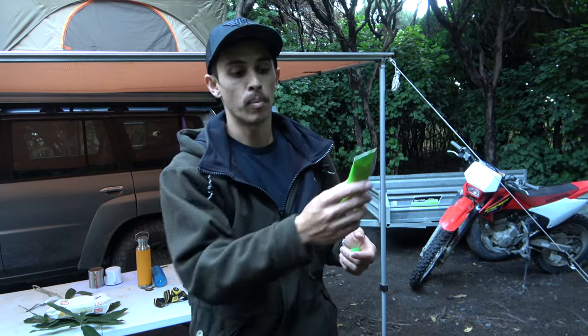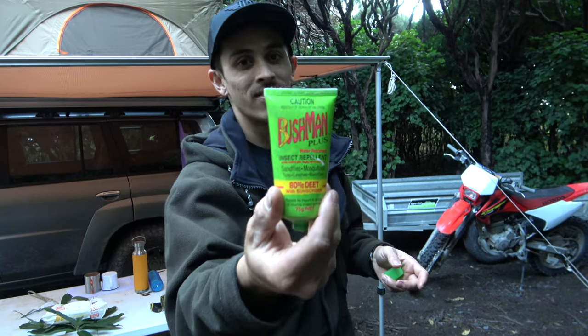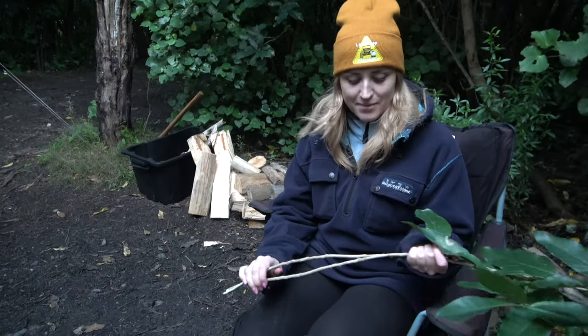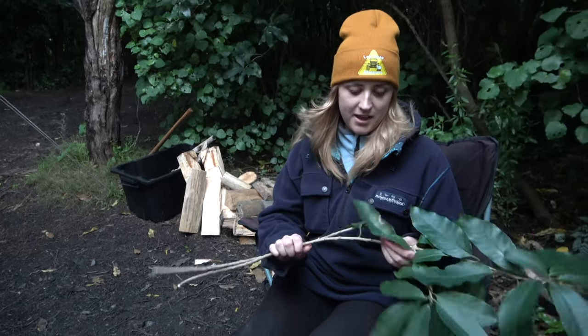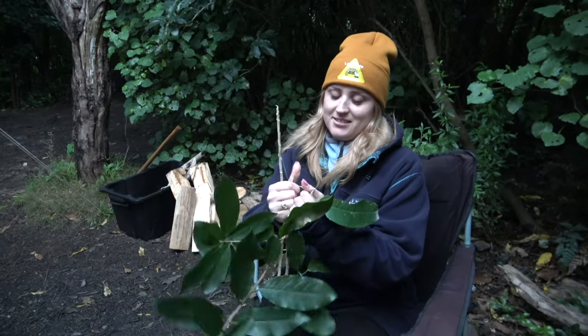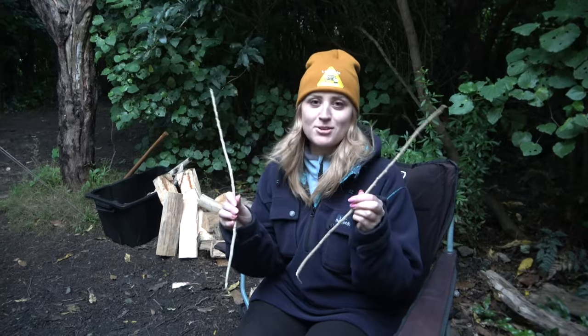Tell you what, if you're ever out in the bush and the mozzies just won't leave you alone, this stuff here, Bushman, this stuff works. Camping isn't camping without your marshmallow roasting, and on top of that, it's not camping without getting your own marshmallow skewers from the local trees. Snap them off, you've got your two skewers for marshmallows.